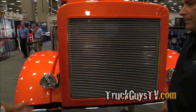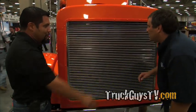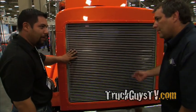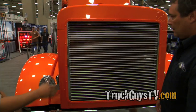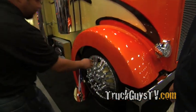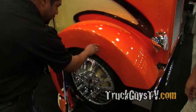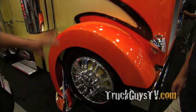The grill is actual stainless. The majority of the billet grills you see are aluminum. This is an actual stainless grill, which is kind of like a billet grill. The front fender is an old FiberTech fender, which comes about maybe 3 inches off this line. We followed the contour, brought it down about another 4, followed the radius.